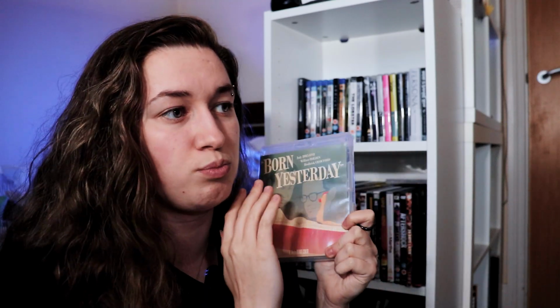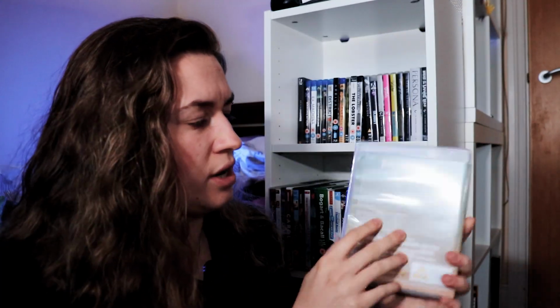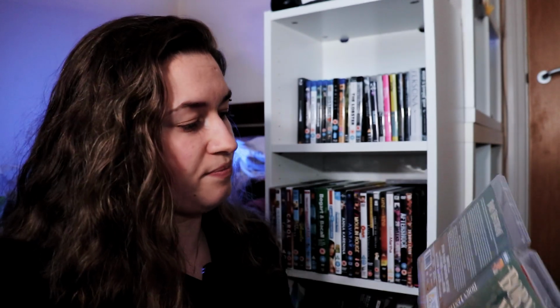Born Yesterday. I had this back in 2017, 18. I was literally watching all old films, the golden era of cinema, and this was one of them. Surprisingly a good film. Actually, it comes with a booklet. It's kind of cool. Oh, it has a reversible cover.